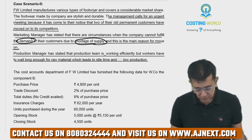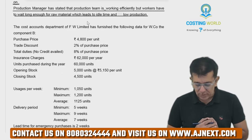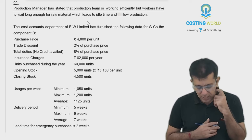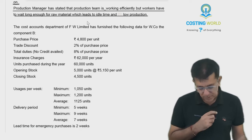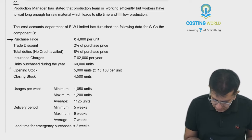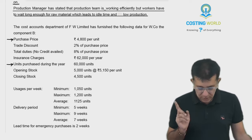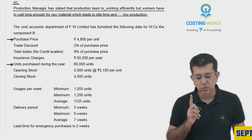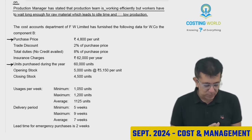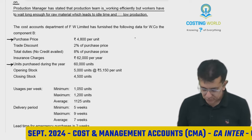Okay, further, the cost accounts team of FW Limited has furnished the following data for W company and component B. Purchase price 4800 per unit. One sec. This you read first, and with that you read this also. Rupees 4800 is a purchase price. How many units we purchase? 60,000. I'm using my calci at this time only. 60,000 into 4800.